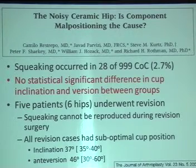2008. They reviewed 999 ceramic on ceramic total hips and found 28 with squeaking. But there was no statistically significant difference in the cup inclination and version between the two groups. So that is all the papers that are concerned with squeaking of the ceramic on ceramic liner.